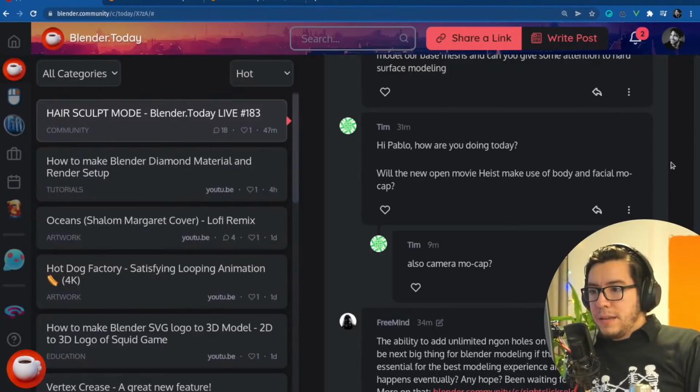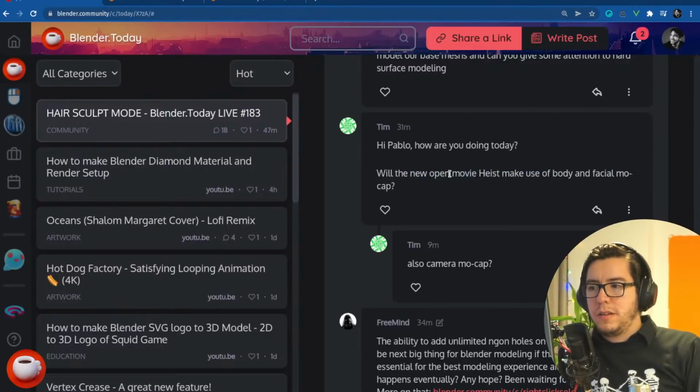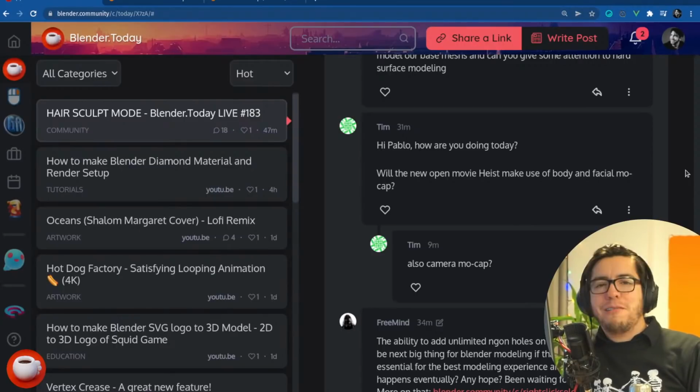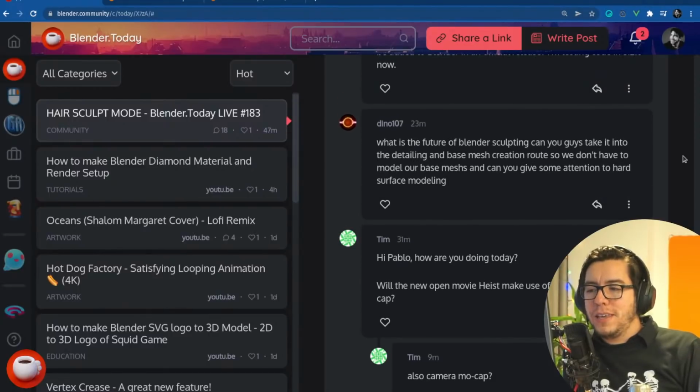Okay. Will the new open movie Heist use body and facial mocap? No, the studio doesn't use motion capture. The animators wouldn't allow it. Also, we have great animators here, and I think there's no need at this time.